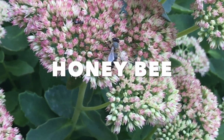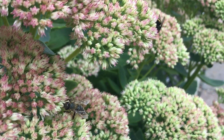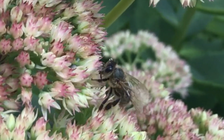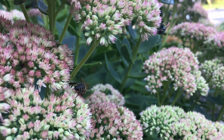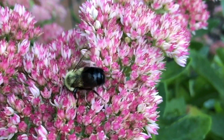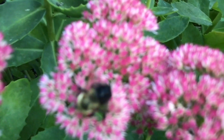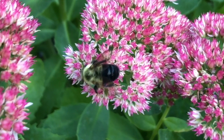Honeybee. They can fly 50 miles a day. They have five eyes. Their sense of smell is 50 times more powerful than a dog's. Bumblebee. They scent-mark flowers that they have visited. Bumblebees hibernate underground. Bumblebees don't die if they use their sting, but honeybees do.